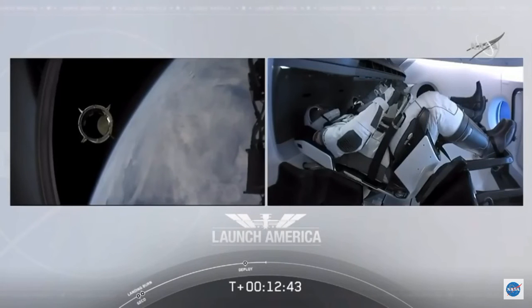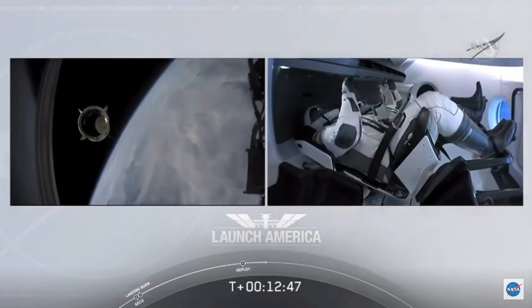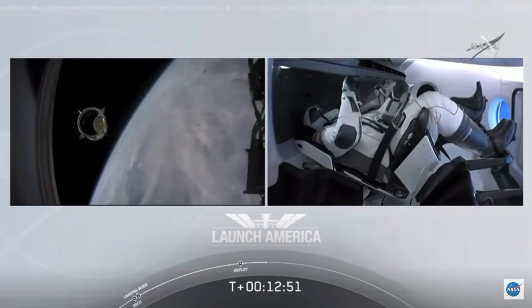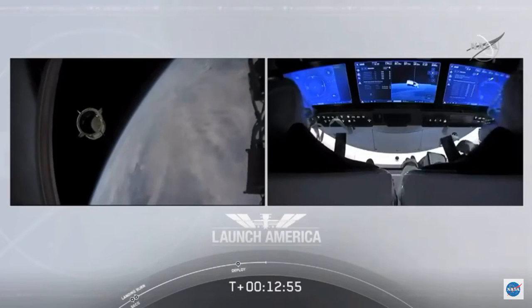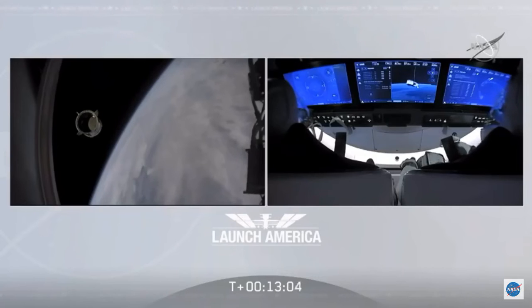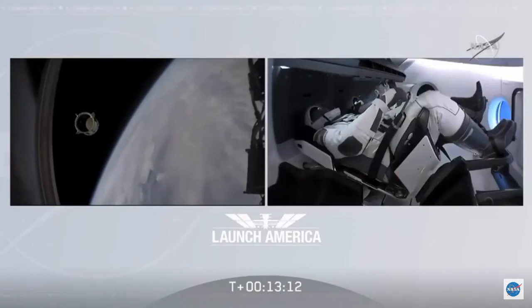Standing by. Chief Engineer on Dragon to Ground. Bob, Doug, on behalf of the entire launch team, thanks for flying with Falcon 9 today. We hope you enjoyed the ride and wish you a great mission. Thanks, Bala. Congratulations to you and the F9 team for the first human ride for Falcon 9, and it was incredible. Appreciate all the hard work, and thanks for the great ride to space.